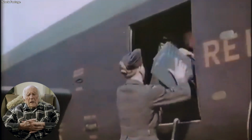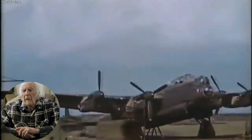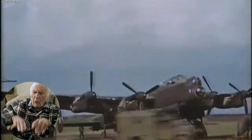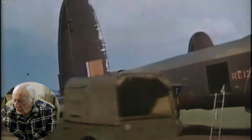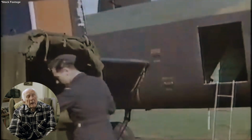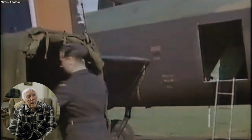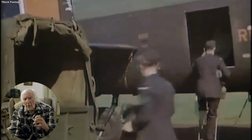If the anti-aircraft is close to your aircraft, it rocks around, and you get this sort of thing flying through the aircraft. To be hit, you know that you've got a problem.